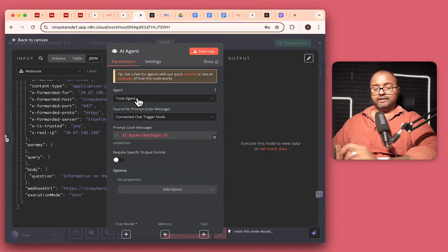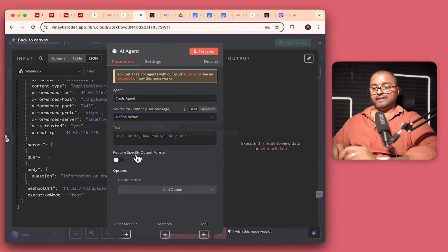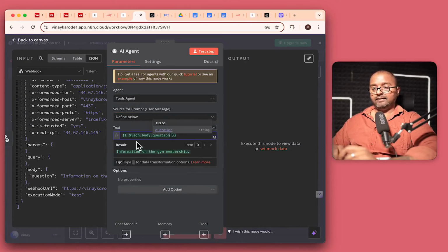So this is a tool agent, that's fine. The source of prompt is user message. So I'll just click on this and say defined below. And what I'll do is I'll drag and drop this over here, and this picks up JSON body question, and information on gym membership is the example from here. So this is what we want, and I can click on back.